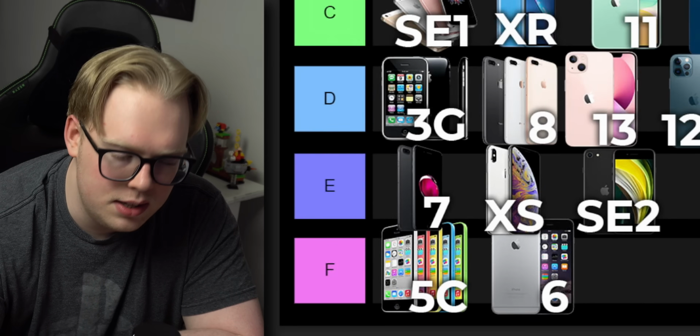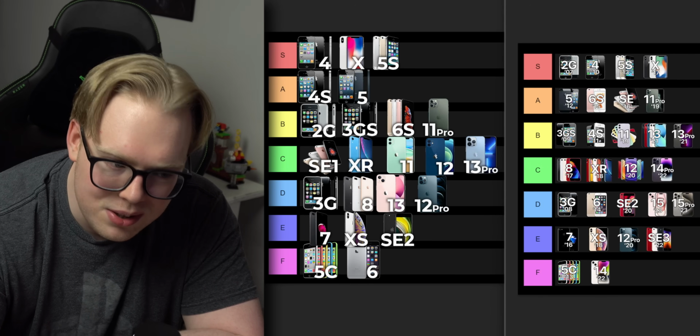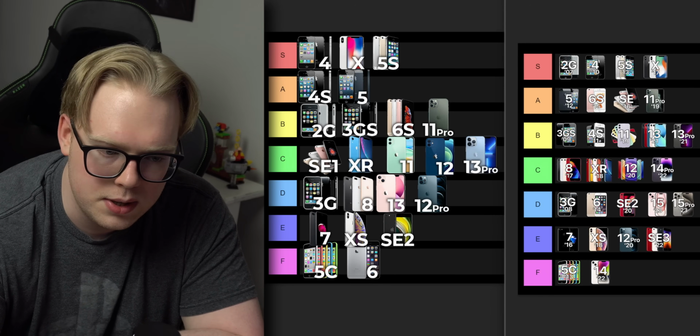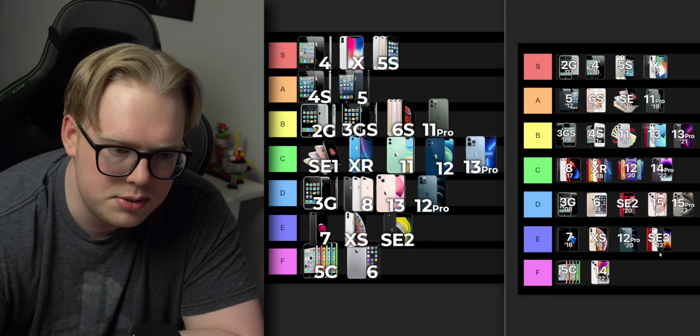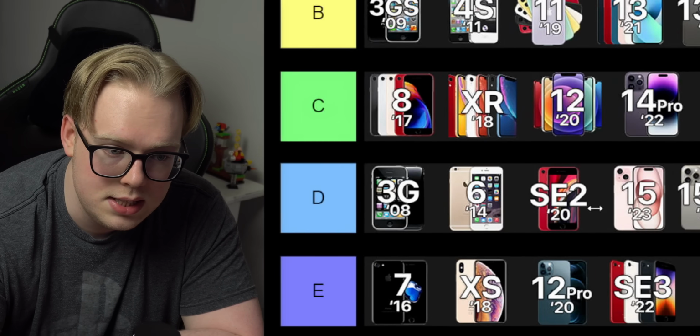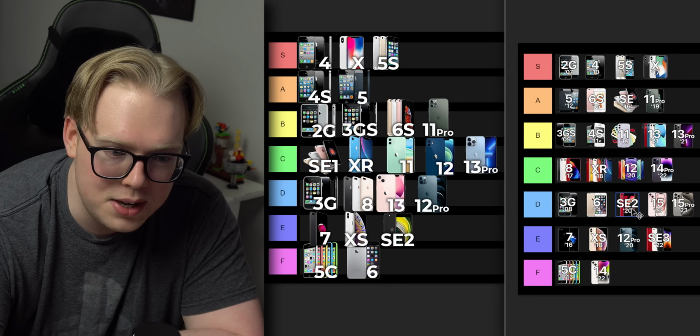I get having it in F tier because of bend gates and the fact that it was barely an upgrade over the 5S, but the bigger size was kind of a big deal at the time, and NFC, I think it deserves more credit. The 10S and 7 I've got at the same spots, which makes sense. The SE2 I had in E tier, and now I've got it in D tier. That's interesting. It's probably because the SE3 made me realize the SE2 actually wasn't that bad.